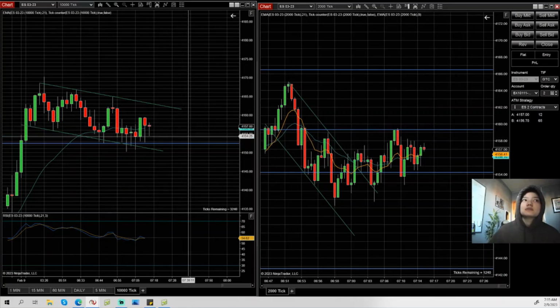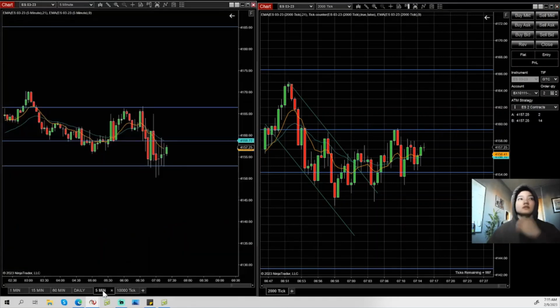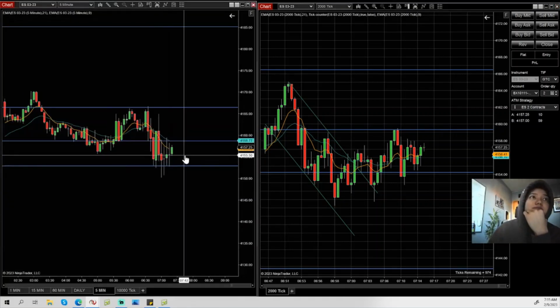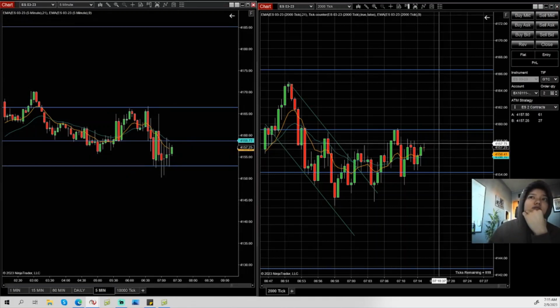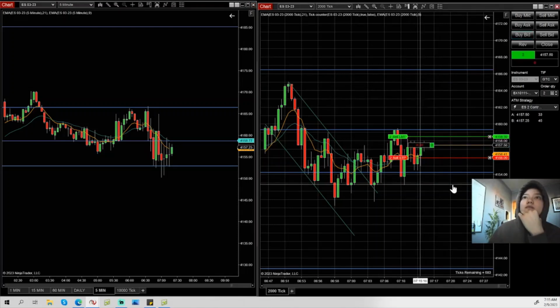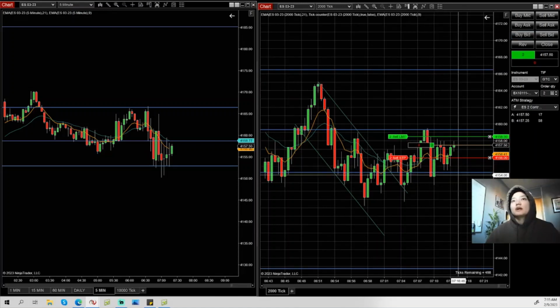New candle opened up on the 10,000. Oh no, it's the same one. My fault, same one. New 5-minute opened up. Nice, breaking into the EMA. I'm gonna take a long here. If it works out, works out. I hope it does, of course, but not sure if we will actually grab this double here.